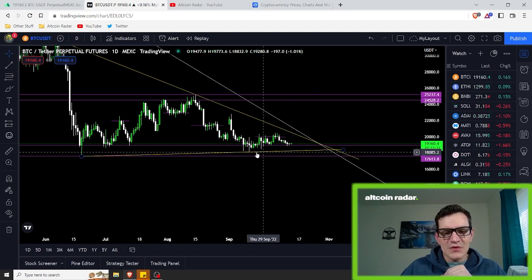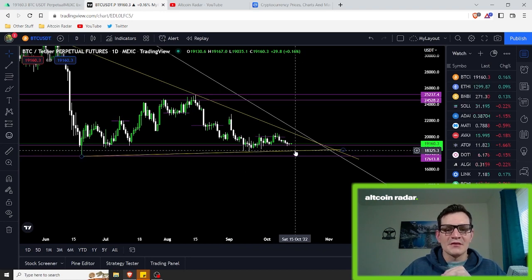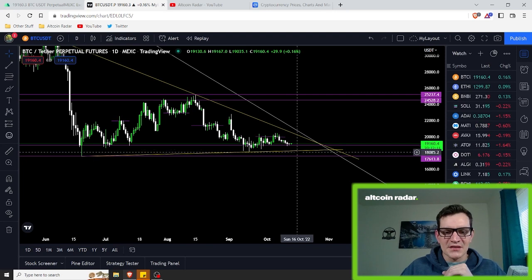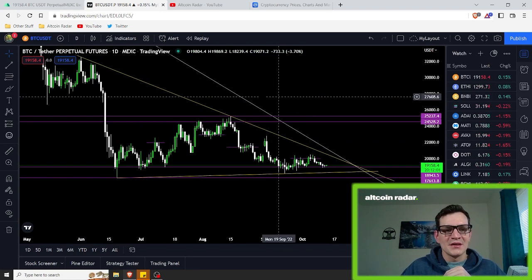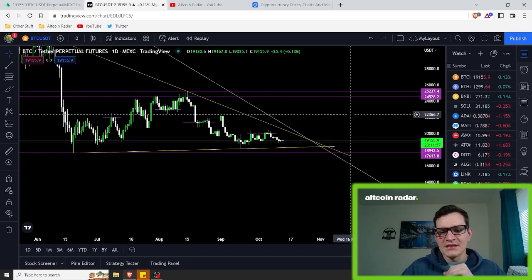So clearly we can see here that the level of support for the descending triangle is at this yellow line, okay? As we can clearly see, it's touching two different points that it's already touched. And if it drops below here, then it's probably more than likely going to drop pretty far, or it's going to do another drop, just like it did right up in here, okay? So keep that in mind.